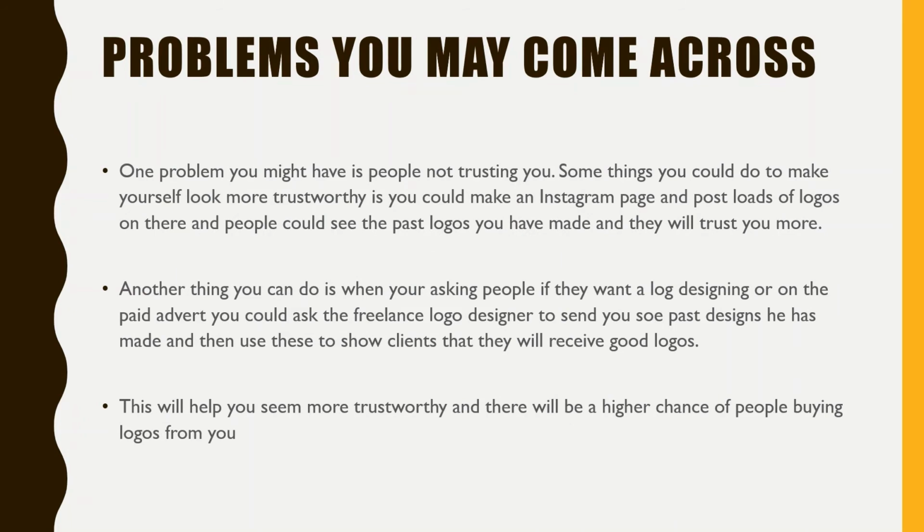So these are some problems that you may come across along the way. One problem you might have is people not trusting you because they've just found you on the internet. Like, how do they know you're going to make them a good logo? Some things that you could do to make yourself look more trustworthy is you could make an Instagram page and post loads of logos on there and people could see the past logos you've made or the freelancer has made for you and then they'll trust you more.